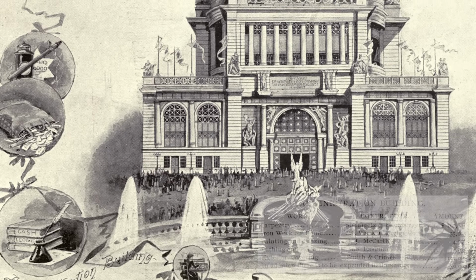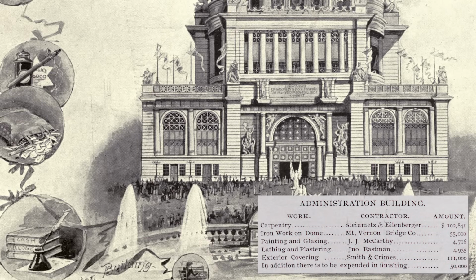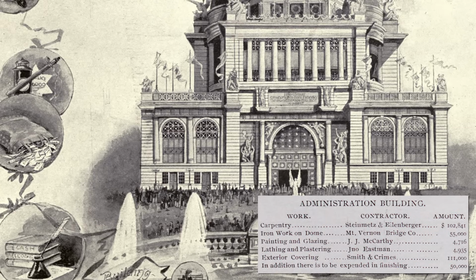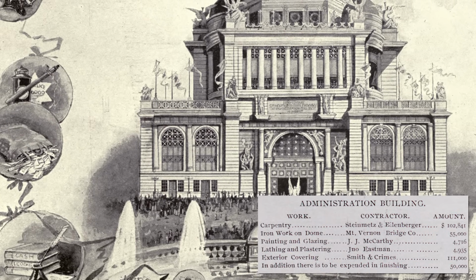Before moving on, there was this curious set of information regarding companies used for various construction services for this specific building. This section from Campbell's Illustrated History states the type of work completed, along with the contractor associated with it. Alas, here is a lead. So I invite anyone interested to do some digging.